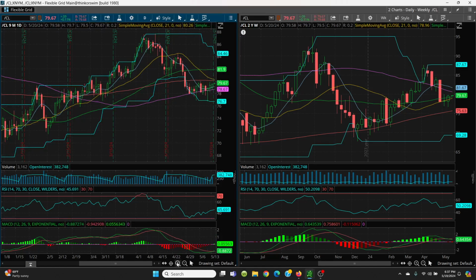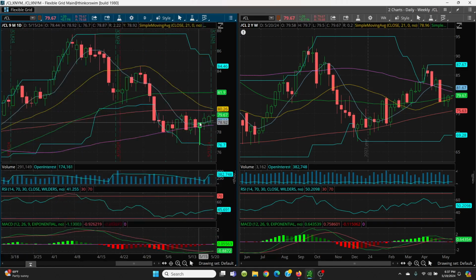And then if it breaks out, then we can go really to the next level, which is right here above this 200 simple moving average. So we've got to see how it all shakes out. So let's look at the downside, okay? Let's look at the weekly here.